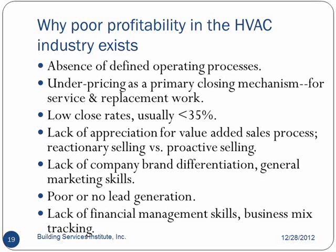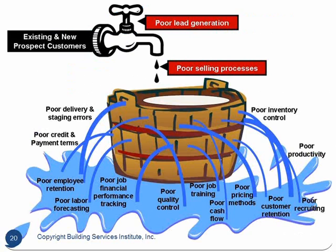They have general marketing skills. Many have poor or no lead generation. It's truly feast or famine. They tend to lack financial management skills or business mix tracking, so that they don't know if they're making money or not. So what is the result?